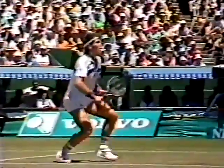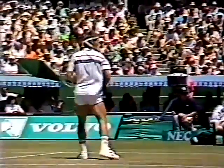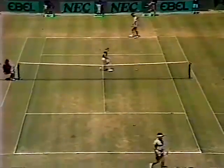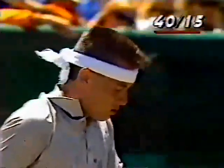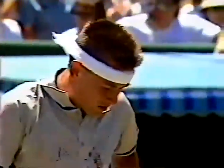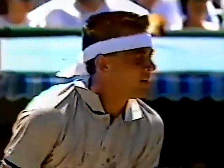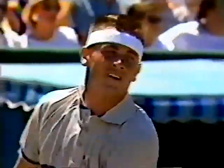Well, here we have Cash chipping the return, moving in, little split step there to get balanced and putting away that nice high backhand volley. 40-15. But the first serve, of course, not as important for Pernfors. He's not serve volleying. It's not his major weapon, so his first service percentage nowhere near as critical as Cash's.